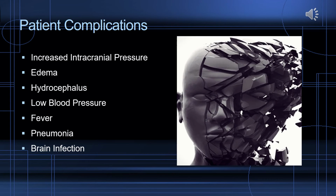Depressed skull fractures or penetrating brain injuries associated with TBIs can lead to brain infections.